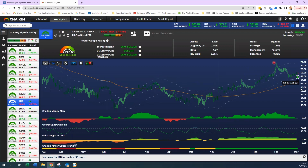But there's your getting oversold with a strong relative strength, strong money flow, and we're getting a relative strength buy rating on this. Now, this is a lower expense ratio. A lot of assets in here. This is the iShares U.S. Home Construction ETF. It trades pretty heavily and doesn't really pay a big dividend, but you're kind of all systems are go here. Very bullish on all of our settings except for the U.S.